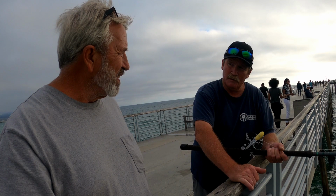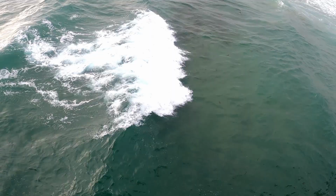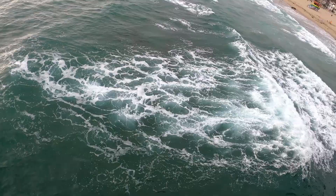Okay, so you catch those sardines out farther on the pier? Yeah. And bring them in here? Yeah. Down on the bottom here, I don't know if you can see it, I can see a little bit of kelp or weed down there in the sand. I've never been on this pier before, so it's kind of interesting. That wave just washed out what I was looking at. But we've got a lot of sand here. The halibut love to lay in the sand.